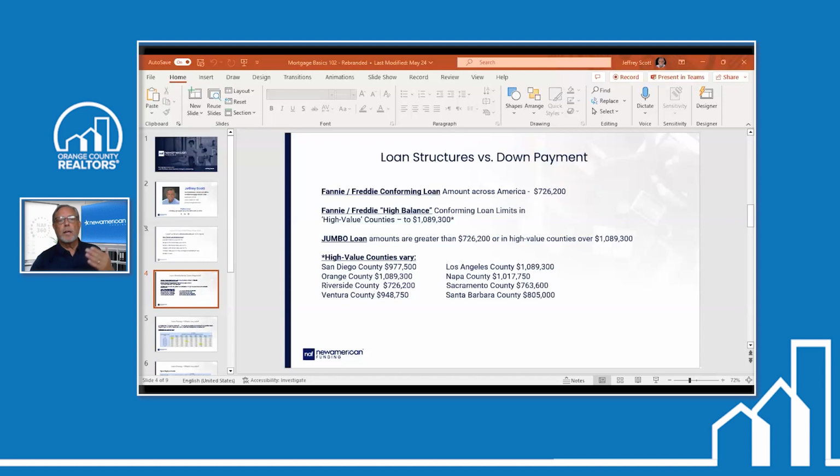And then any loans that aren't going to fit these two categories or these two boxes, kind of by default, are a jumbo loan. And most of our jumbo loans start at $1 higher than the conforming limit. Jumbo lenders are lenders like JP Morgan Chase, Wells Fargo, Bank of America, Citibank, your major commercial banks. They play in the jumbo arena, and many independent mortgage banks will also pool jumbo money together. So New American Funding, the company that I work for, we have our own jumbo in-house product too.